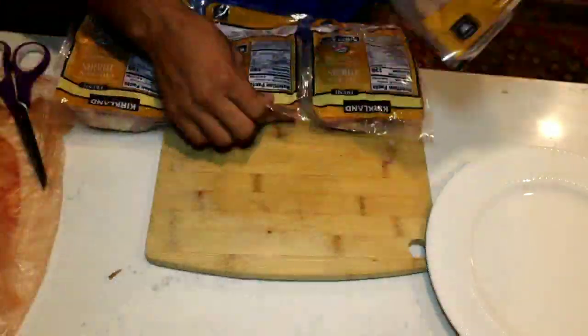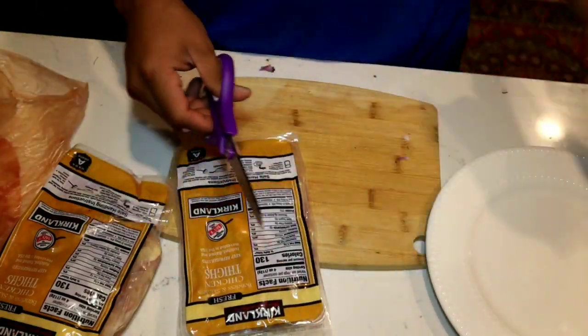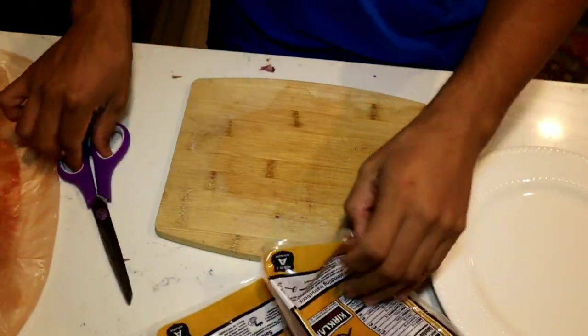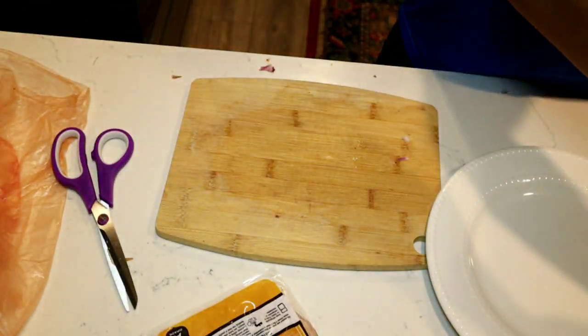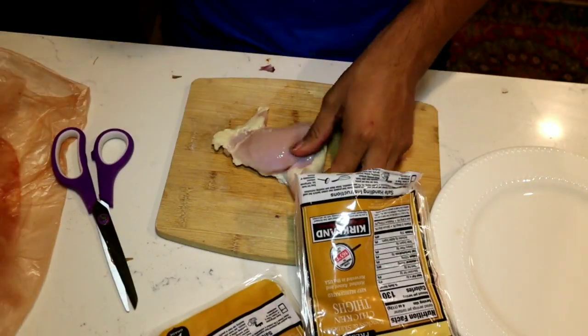When I got my meat this week, I decided to get 2 weeks worth of meat. So right here you see me get chicken thighs from Costco. Costco is one of my favorite stores to get my source of protein because they give you a great value and it saves me a lot of money as well.